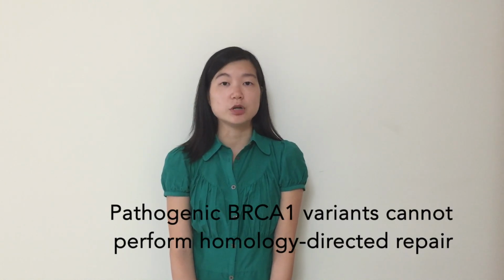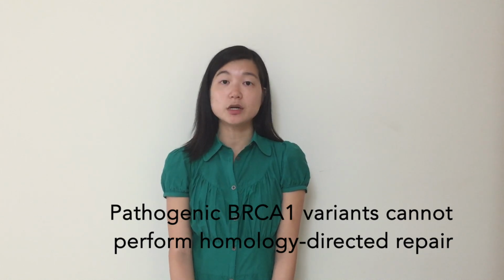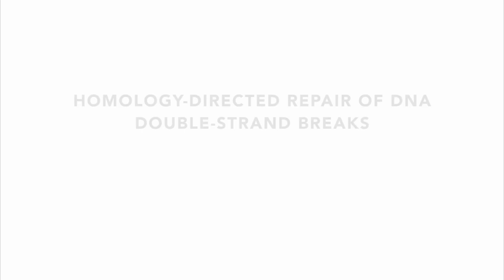Now, BRCA1 mutations have been measured in a variety of cellular functions, and the ones that are not able to perform homology-directed repair of DNA double-strand breaks have also been found to be pathogenic. So we decided to measure its dimerization partner BARD1 in the same way in homology-directed repair.